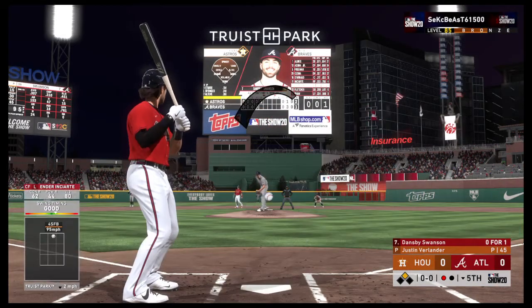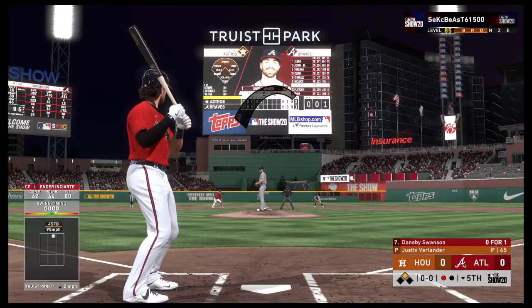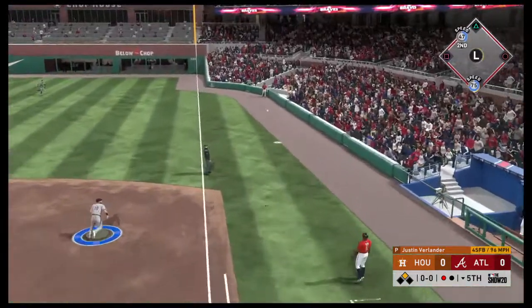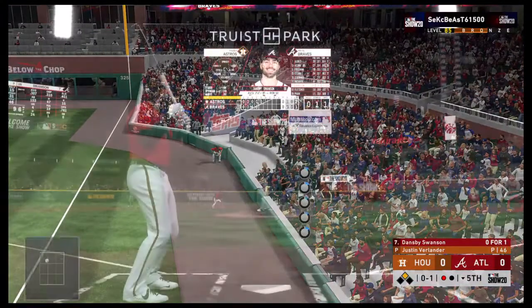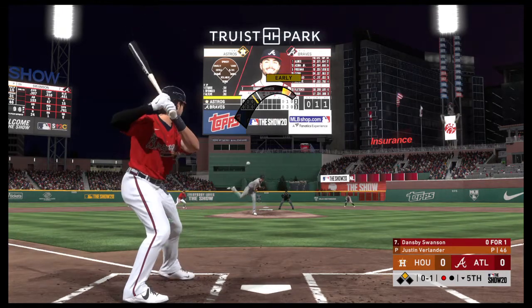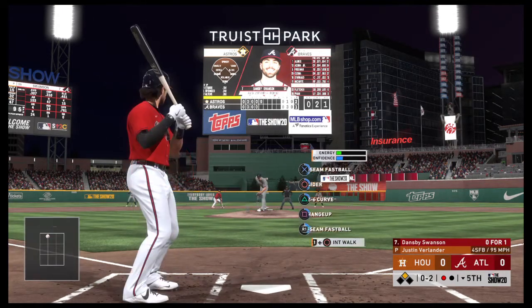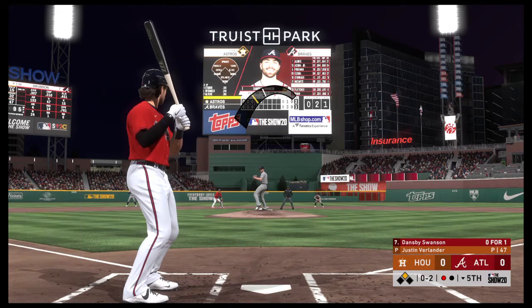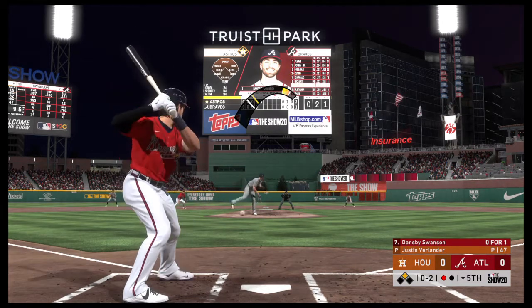Runner in scoring position at second with 1 away. And that brings up the former number 1 overall pick, Dansby Swanson, the shortstop. Swing and a liner, but foul. A swinging strike, and now it's 0-2. Just getting blown away so far. No reason to throw anything else to speed up his bat.